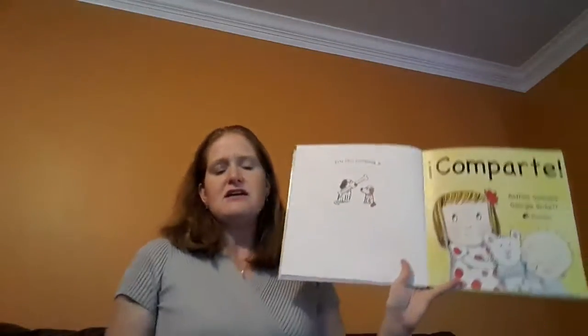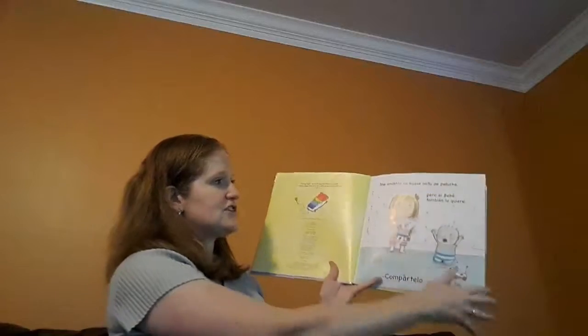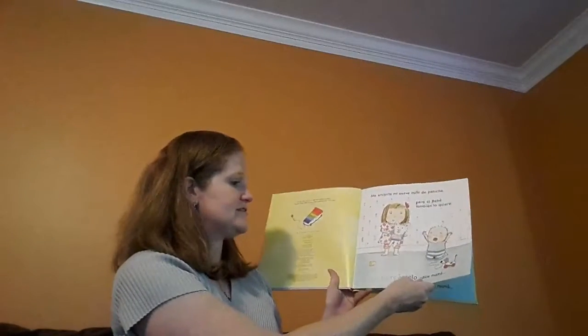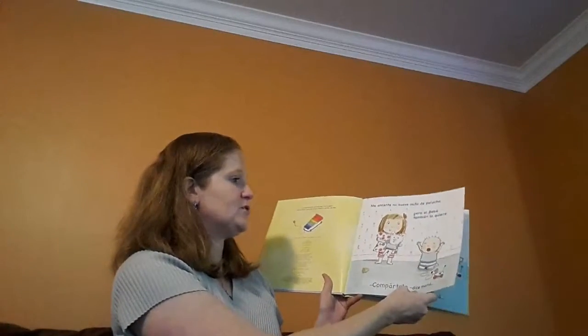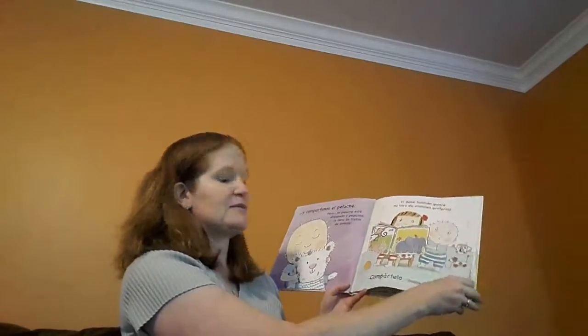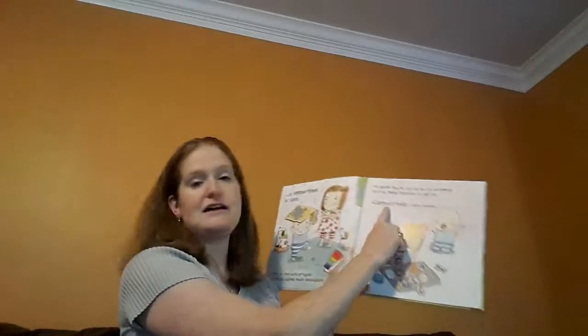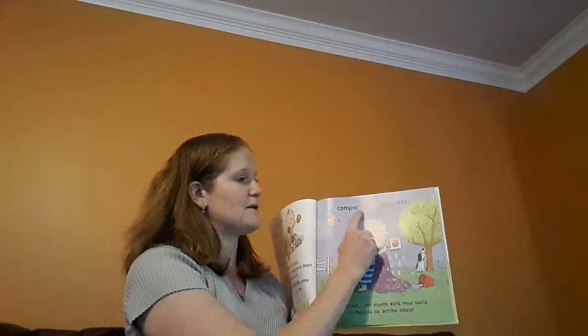Comparte. One of the things I'm always looking for is books that are in mostly present tense. And this one is in mostly present tense. The child is saying how much she loves her toys, and the baby sibling always wants to play with it. The book, the teddy, but there's always a problem with that. This has samples of commands. It also has the me gusta and me encanta phrases, but then it also has the present tense, compartimos.